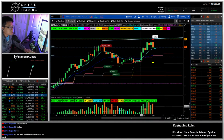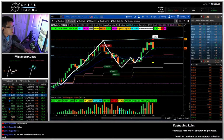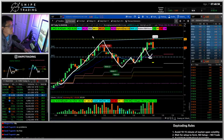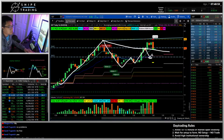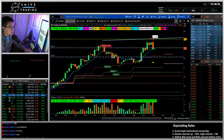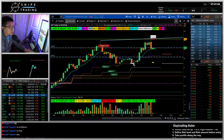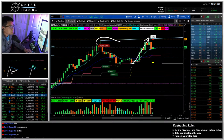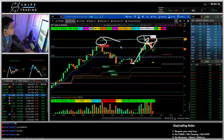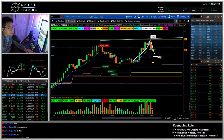So like I mentioned on the animation I drew, you're getting this right now, but ideally you want this to happen, and then you buy this flag. You buy this flag break, and it would have been a more powerful move. Now that it just went from pretty much 410 all the way to 460, breaking high of days, most likely it's gonna get rejected. Most likely it's gonna go back to 420s.